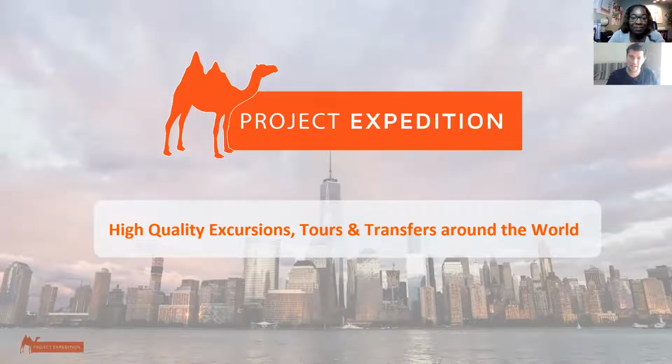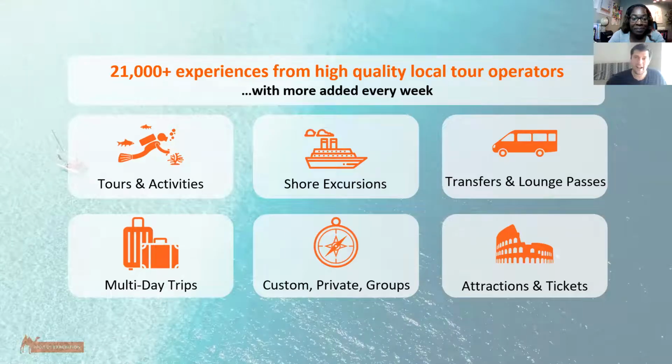What is Project Expedition? We are a platform of just over 21,000 experiences from high quality local tour operators all around the world. So we're in the things to see and do part of travel. Whenever your clients are traveling and they get to the destination, we're here to help with that part of the trip.